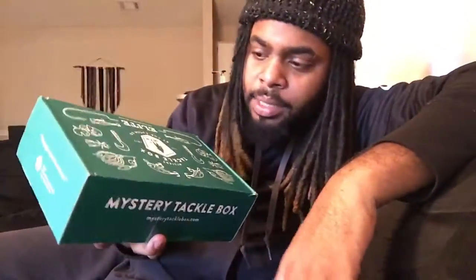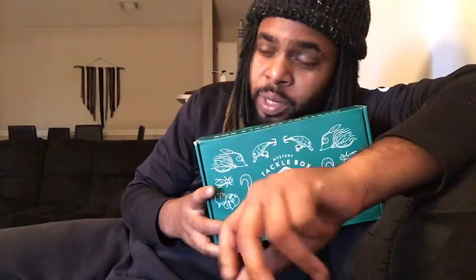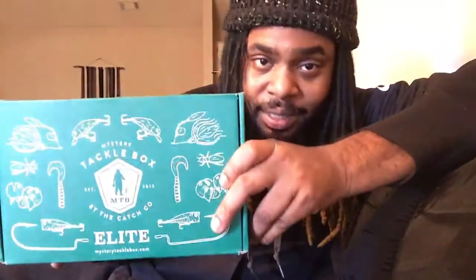Like I said, this is the Elite Box. If you want to go get the Pro Box, get the Pro Box. It's like, what, 30 bucks? This one's 40. The regular box is like 20. And you get a lot of lures, always more than what you're paying for. And there's always going to be something in here that's going to get your heart racing. You're going to know exactly which hole you want to throw it in, phrasing. You're going to know exactly where you want to cast this.